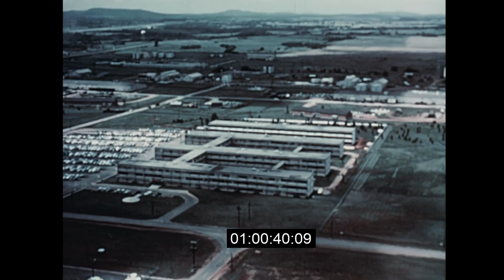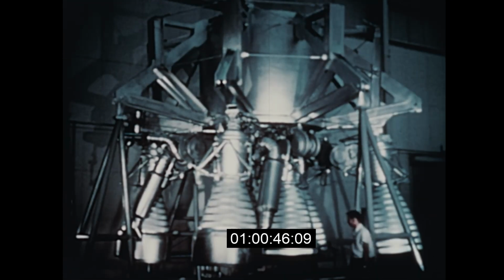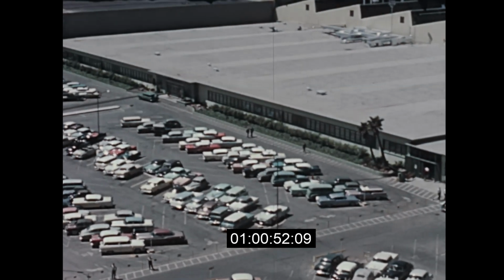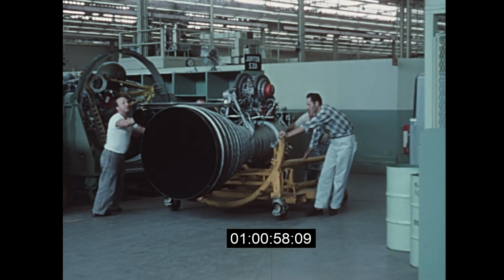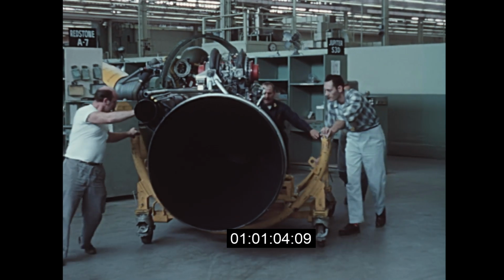At the Redstone Arsenal near Huntsville, Alabama, a vehicle of this type is already under construction. Built by the Army Ballistic Missile Agency, it is known as the Saturn booster. Simultaneously, at the Rocketdyne plant in Canoga Park, California, power for Saturn is being developed. 8 of these rocket engines, arranged in a cluster, will give the Saturn 1.5 million pounds of thrust.